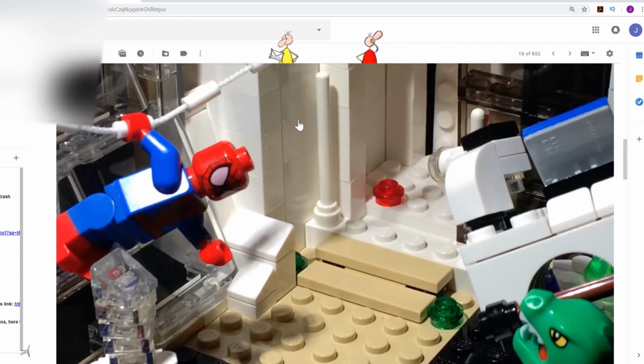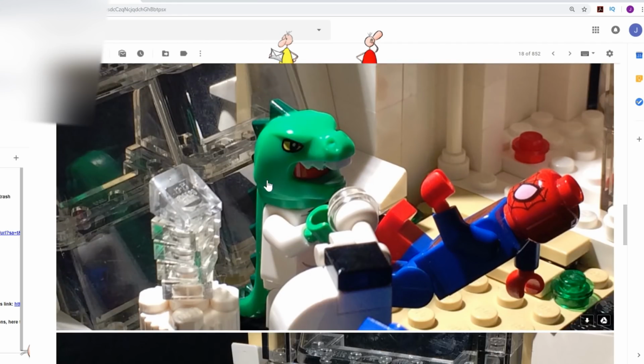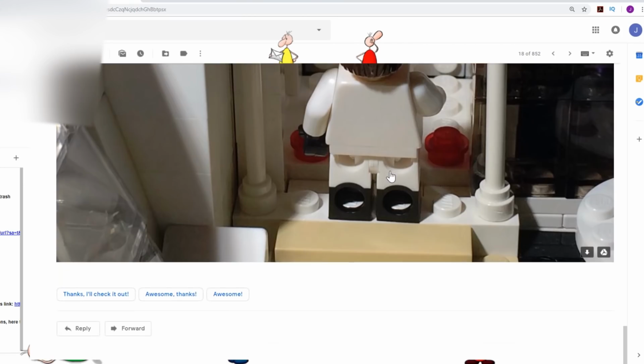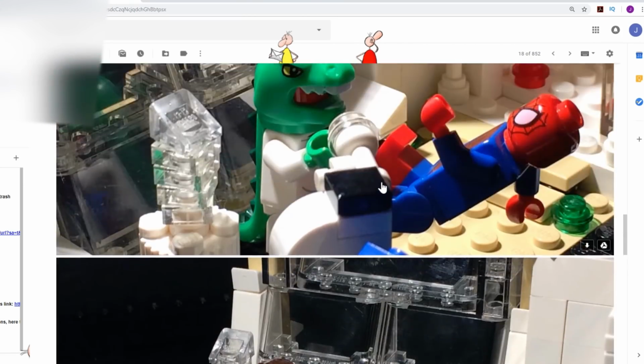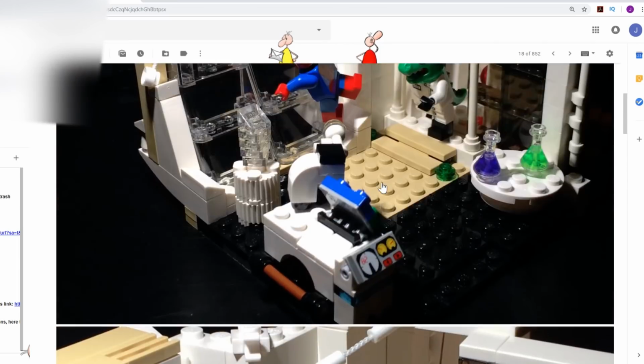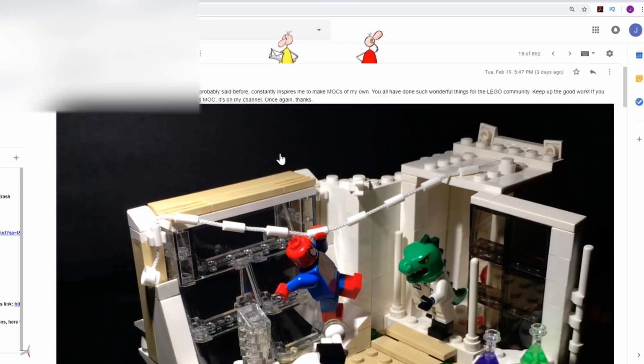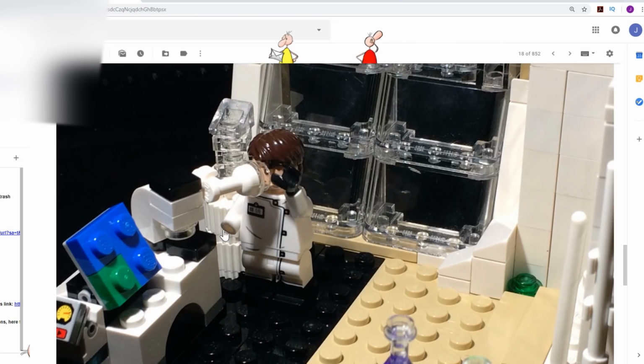It looks like Spider-Man is fighting a small version of Godzilla. I don't know the name of this guy. He does say that there is more information to be found in his video, which is not linked, but it is Mr. Mayhem. He kind of reminds me... ooh, he's missing a hand.